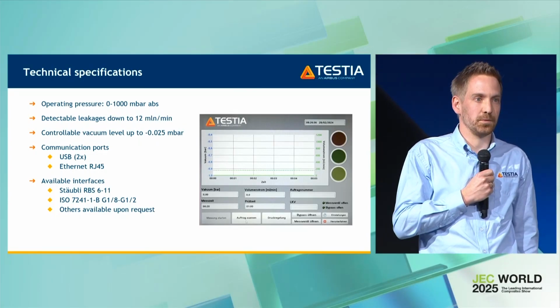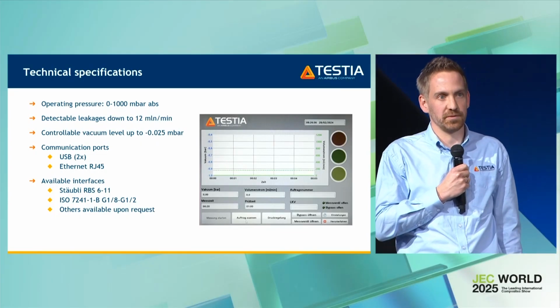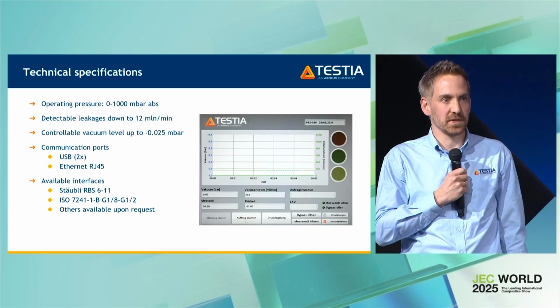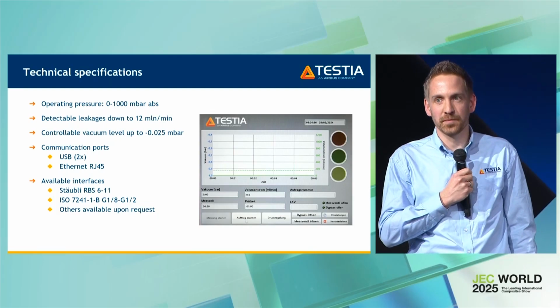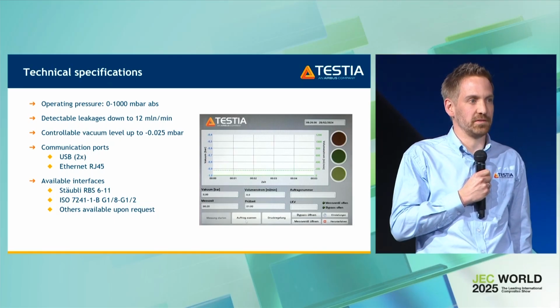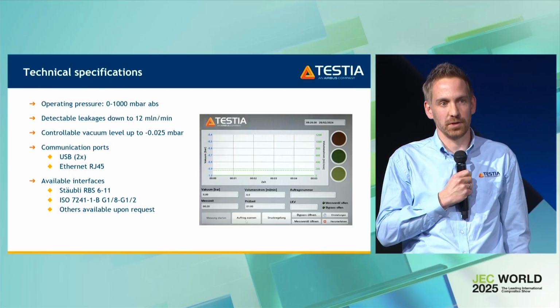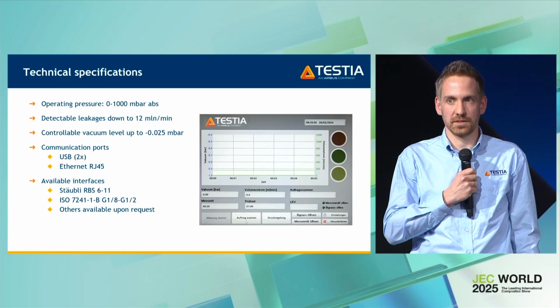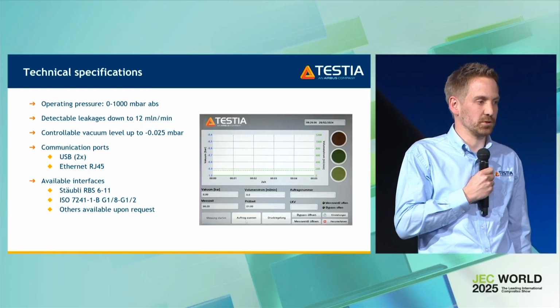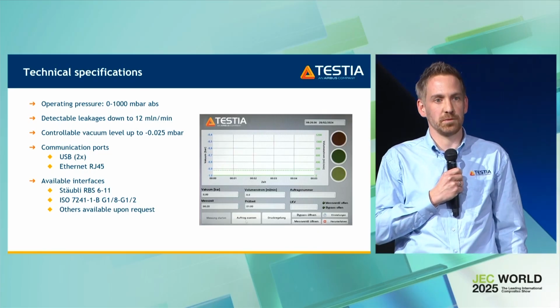A quick look at the technical specification. As I already mentioned, we're working in the vacuum range, and we can really detect small leakages down to 12 milliliters per minute. If you come to our stand, we can show you how small that is, but it's really, really tiny. And we can control the vacuum level up to a pressure that's just slightly below ambient pressure, so that you have the full ability to move your vacuum bag across. As I said before, there are different ways to communicate with our system, so we're quite flexible also there to adapt to customer needs, also when it comes to the interfaces in terms of the vacuum connections.